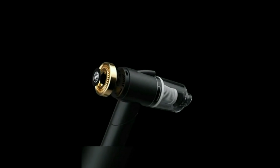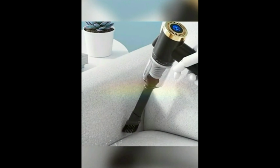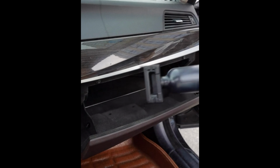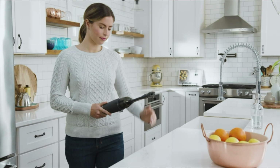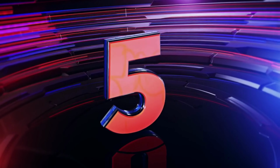Car interior cleaning is one of the most difficult tasks there is. In order to do it best, we need a small, compact and efficient car vacuum cleaner. Today's technology presents us with a number of devices that can help us perform the task in the best way. These are the 5 best car vacuum cleaners we have found online.